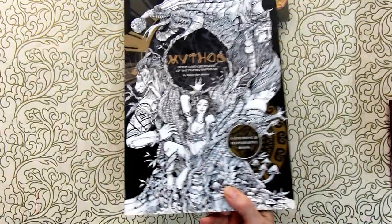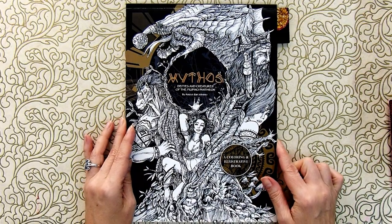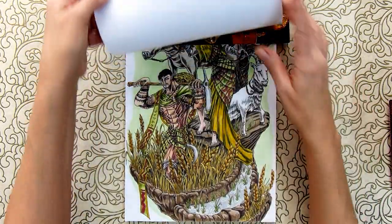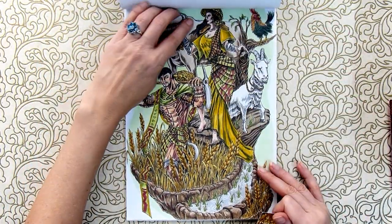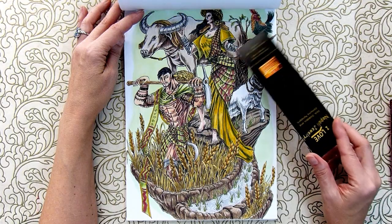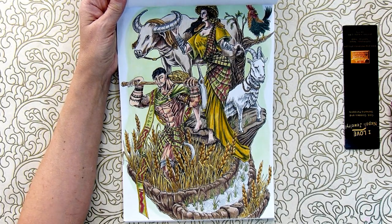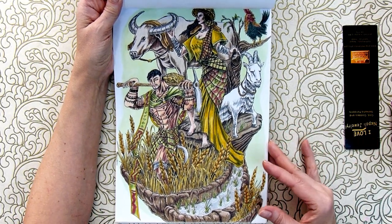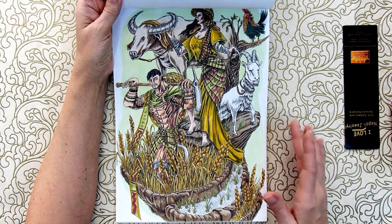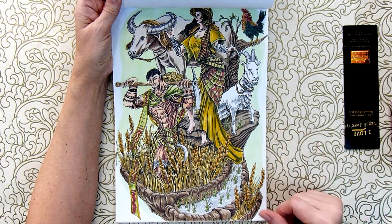Another book, Mythos by Patrick Earl Alvarez, Filipino myths. I haven't seen anyone coloring in this book. Maybe I am the only one. This was the hen or rooster prompt, and I colored this rooster. I like mythology themed coloring books. I like mythology, and Filipino myth was unknown to me, and there's some information about every page, about every character in this book, so it's quite interesting to me.